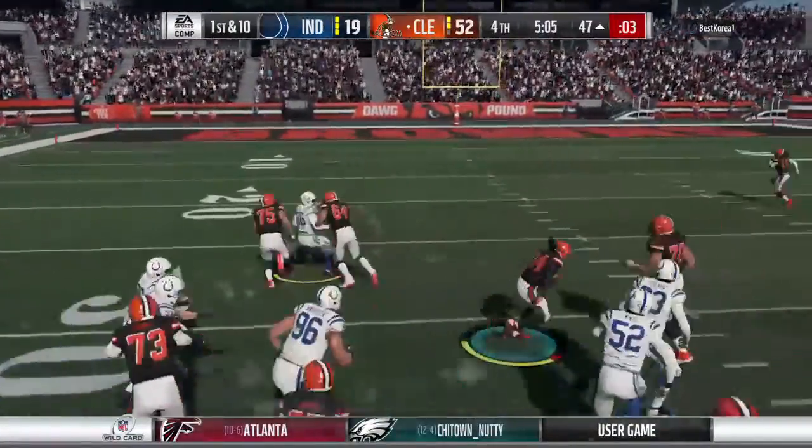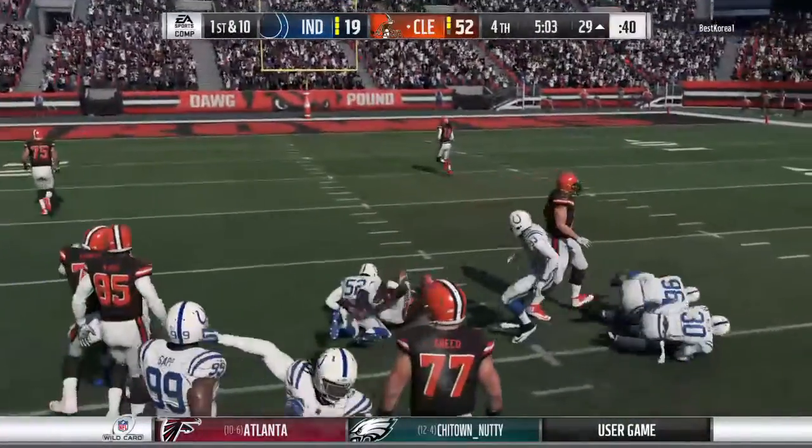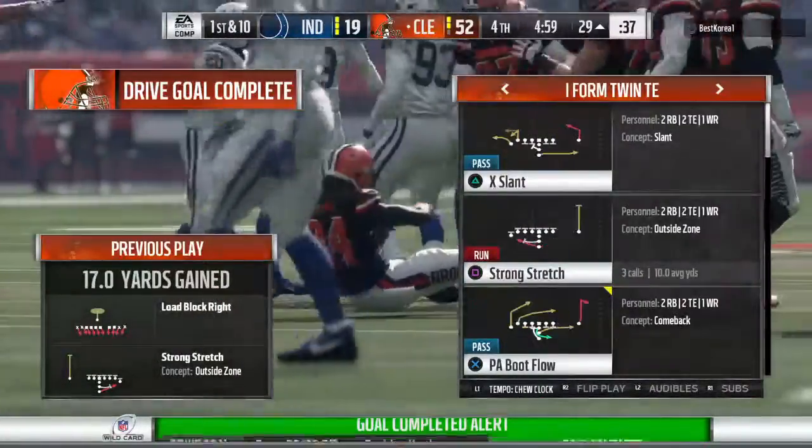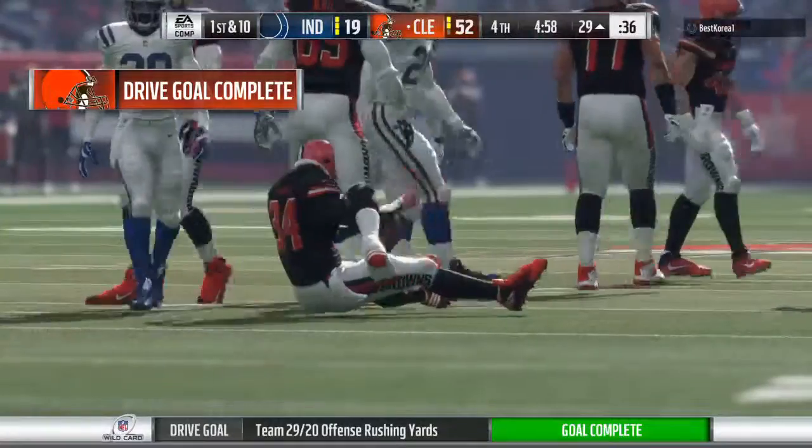And right now, you're seeing a guy that's probably using his top runs to great advantage in this game. He is in a zone. Just what the Browns needed there. Good for a gain of 17.